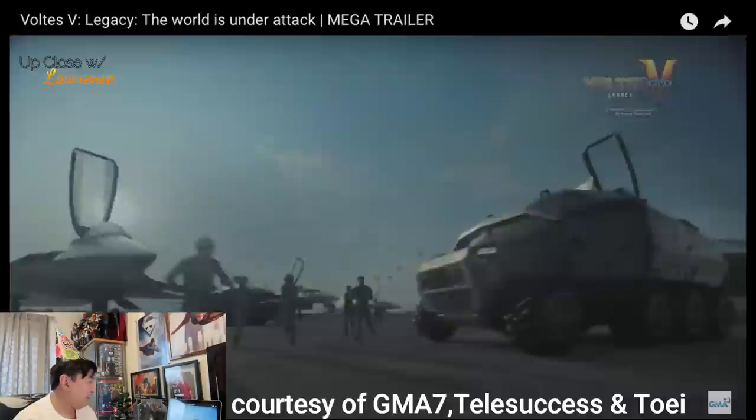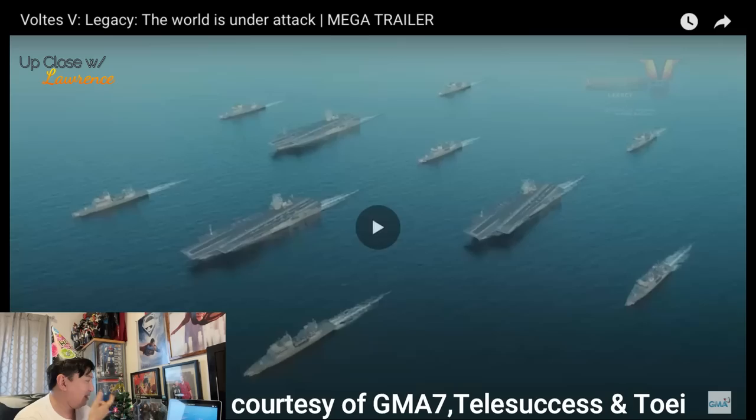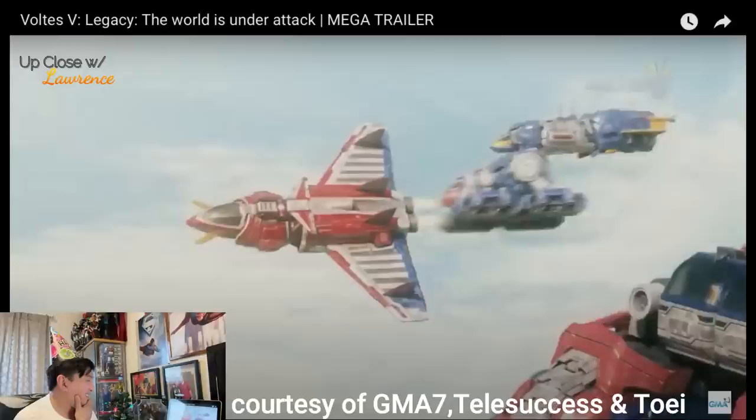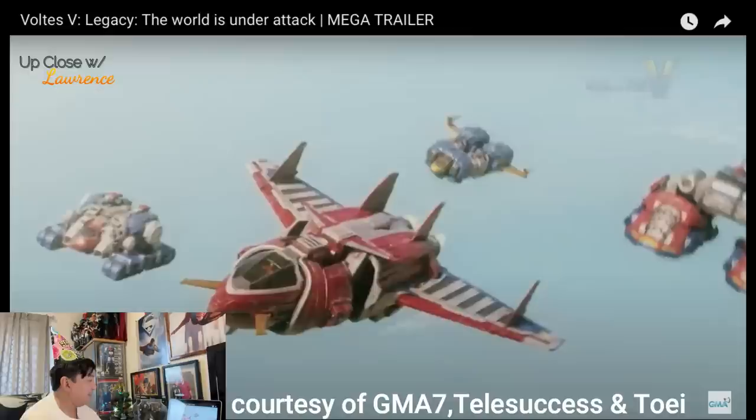I love this and love this. Just look at this. It's like a scene from Independence Day, the second one. And this one too. Love that effect. Oh, look at the cruiser. Amazing. I cannot wait.